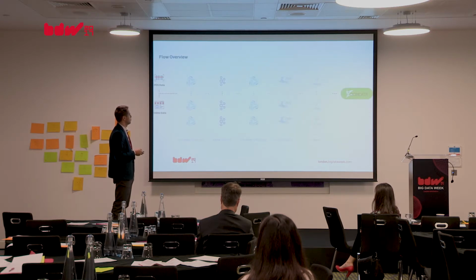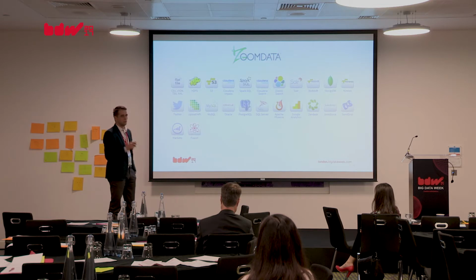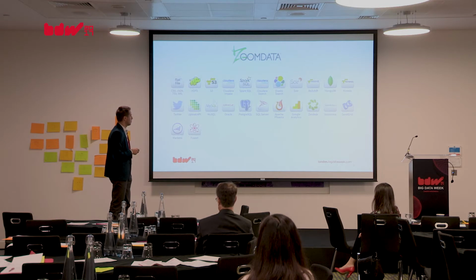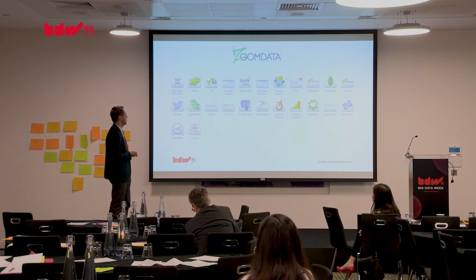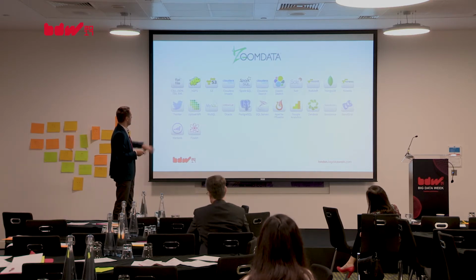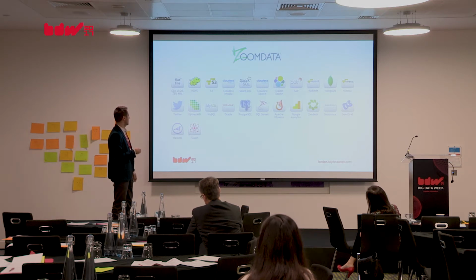OK, back to Zoomdata. How many of you have heard of Zoomdata? Yeah, 1, 2, 3, 4. OK. It's a data visualization tool and a BI tool. It's very performant on real-time workloads. It has a lot of connectors here. I think we are familiar with some of them. It has this fusion connector that can bring different data from different data sources and see them as a single table without actually transferring data. What we are using is Cloudera Impala and Spark SQL.